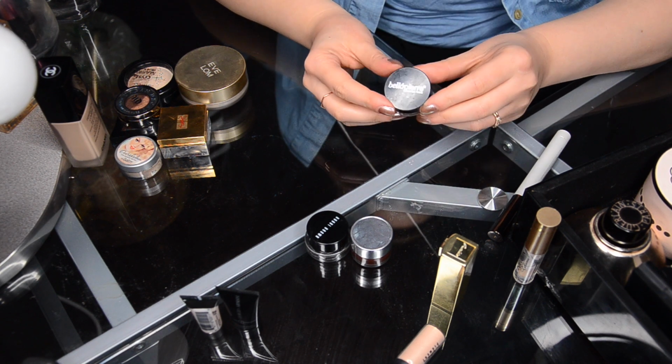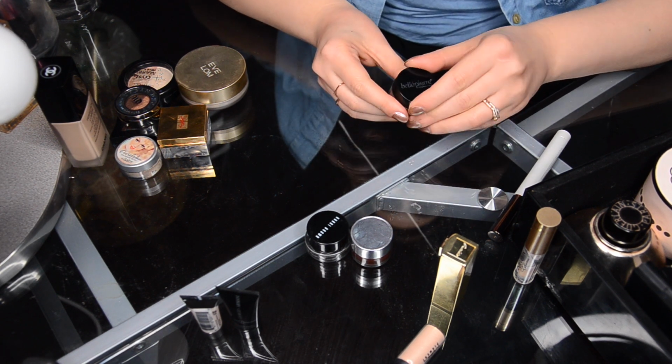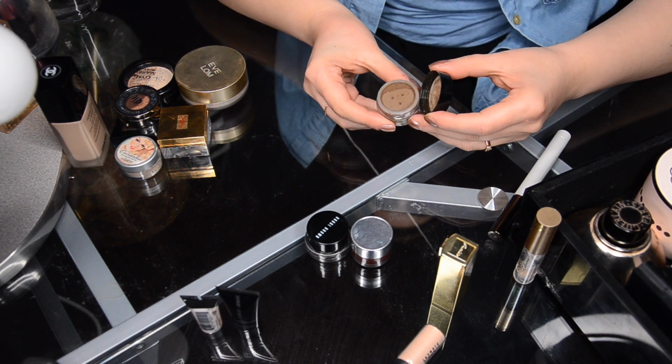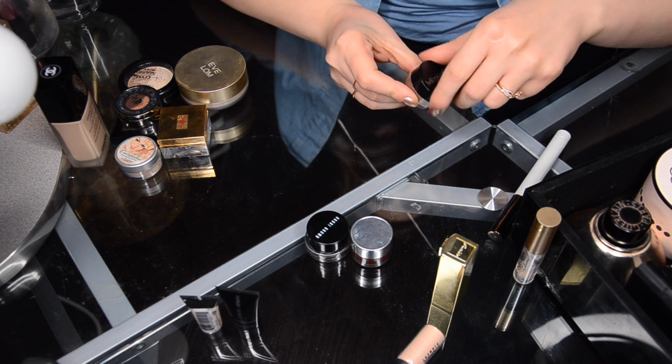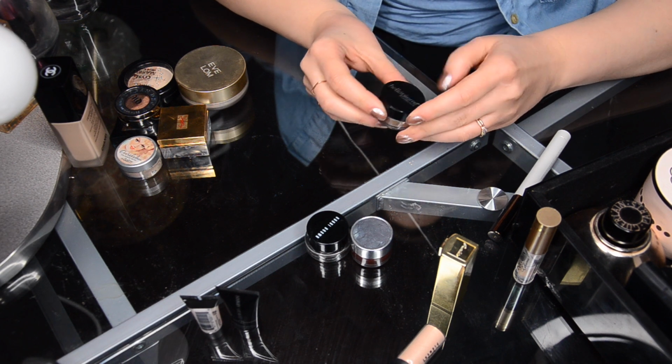I have this brow product from Bellapierre Cosmetics, and this is Ginger Blonde Brow Powder. I like this quite a bit. This is a good color, and I've been enjoying this so far. The only thing is, obviously, it's not as convenient as a pressed product, but I've been enjoying it, so I am going to keep it.